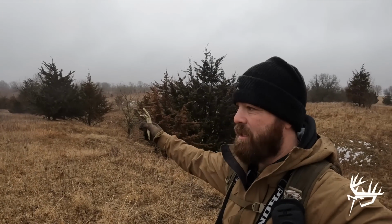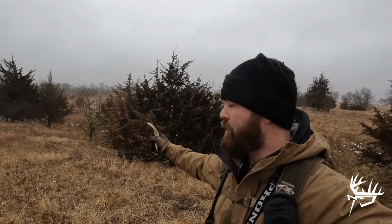Just walking these ditches, if you can see this behind me, there's just cedars down through these ditches. And I'm walking around the outsides of them, looking down into the bottoms, and just came to wrap the end of this one, and I found a 3-point, and it's a dink, but it's fresh. And on days like today, it's just nice to find them after you've been getting your ass kicked all day.